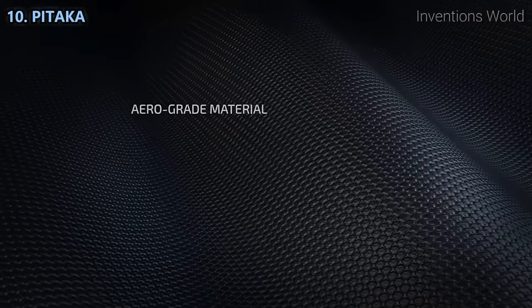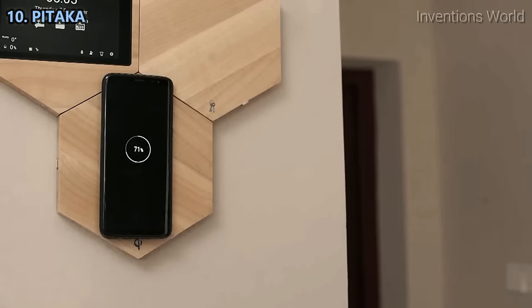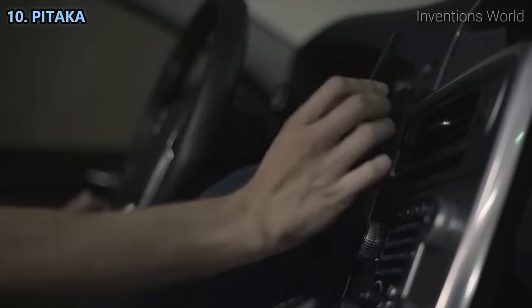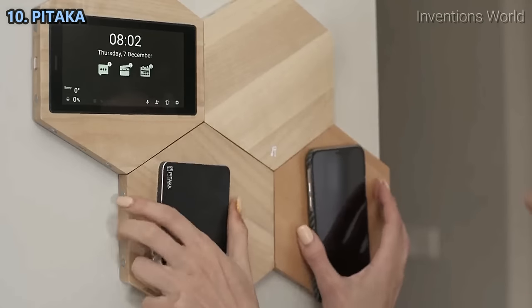It is innovative, blending high-tech materials with unique designs and technology, making you stand out from the crowd. But that's not all. It has created a magnetic universe, powerful. This creates a magical world for you. That is Bitaka, a seamless carrying experience for you.